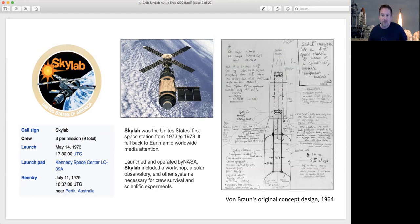On the right here are the original notes proposed by Wernher von Braun as early as 1964. He was dreaming this up.